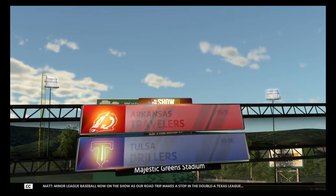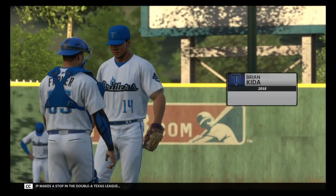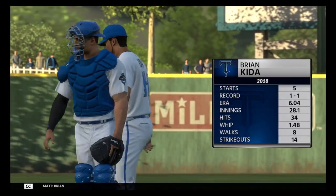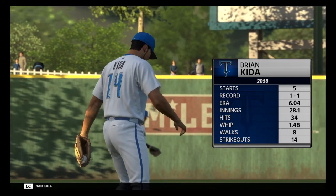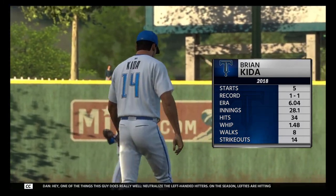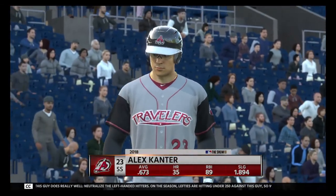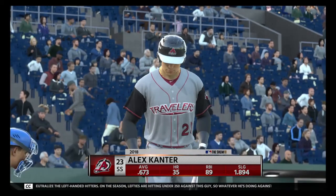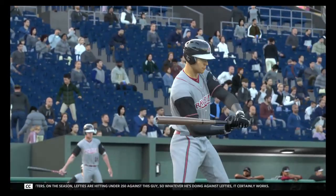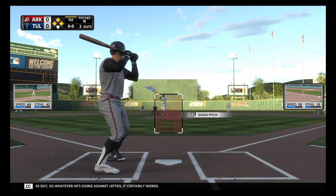Minor league baseball now on the show as our road trip makes a stop in the Double-A Texas. Brian Hida, the right-hander from Japan, will get the starting assignment in this one. Dan, any thoughts? Hey, one of the things this guy does really well, neutralize the left-handed hitters. On the season, lefties are hitting under .250 against this guy, so whatever he's doing against lefties, it certainly works.